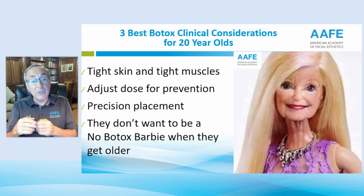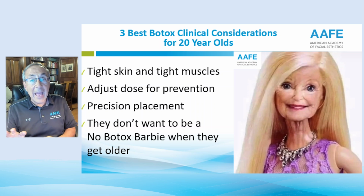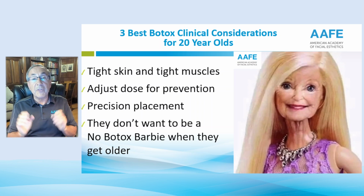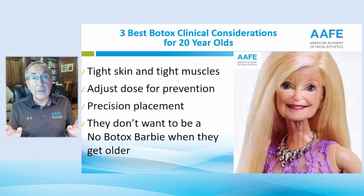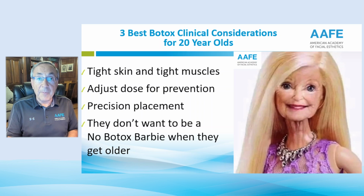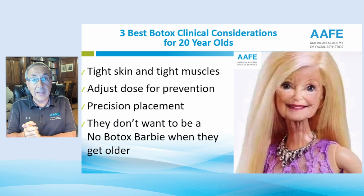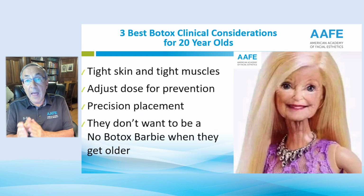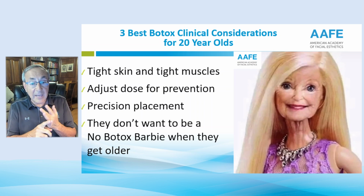That's what you've got. So you don't need a very high dosage for these, because you're not dealing with a lot of wrinkles, and you don't necessarily need to knock out a forehead completely. All you have to do is just calm it down a little bit, and any minor wrinkles that they have start to disappear, and it prevents people from getting wrinkles. If they want, it's called prejuvenation, especially when you get to 21, 22 year olds, they don't ever want to have a wrinkle in their life. So you've got tight skin and tight muscles.